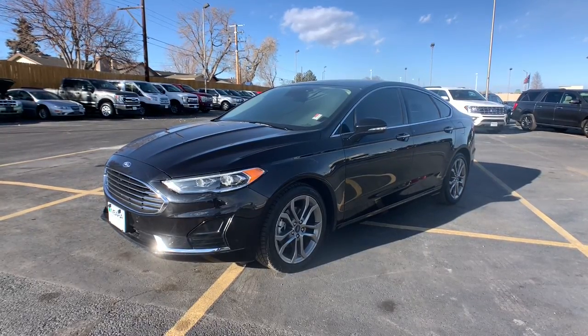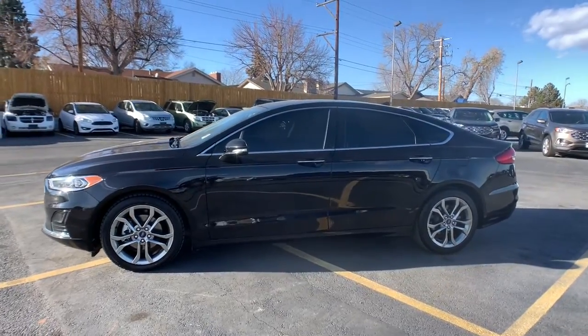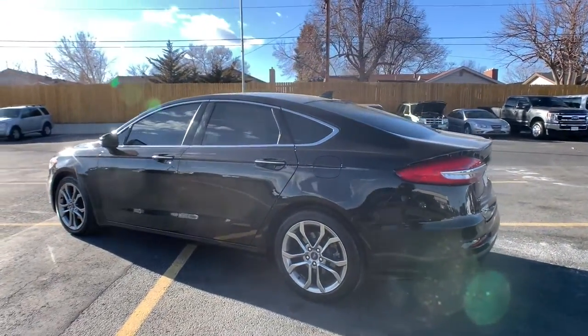Look no further than the 2019 Ford Fusion. With less than 40,000 miles on the odometer, this vehicle stands out from the rest. Take a closer look at this comfortable, stylish Fusion.